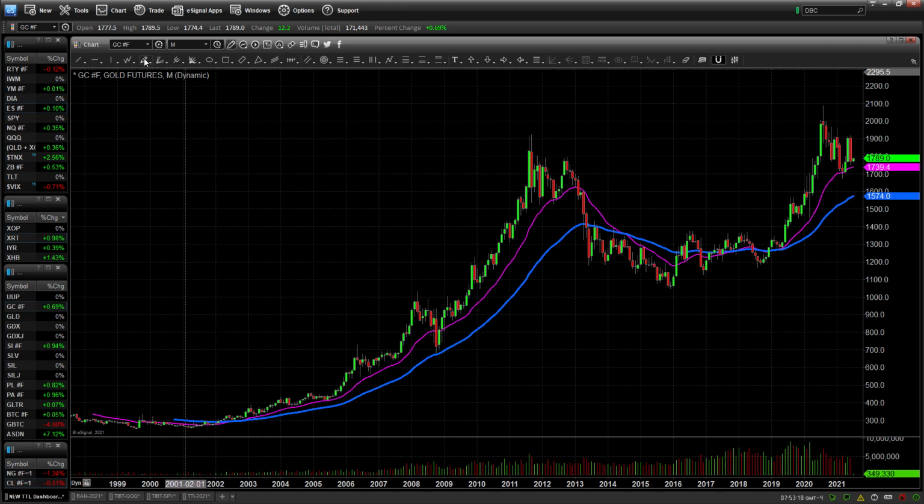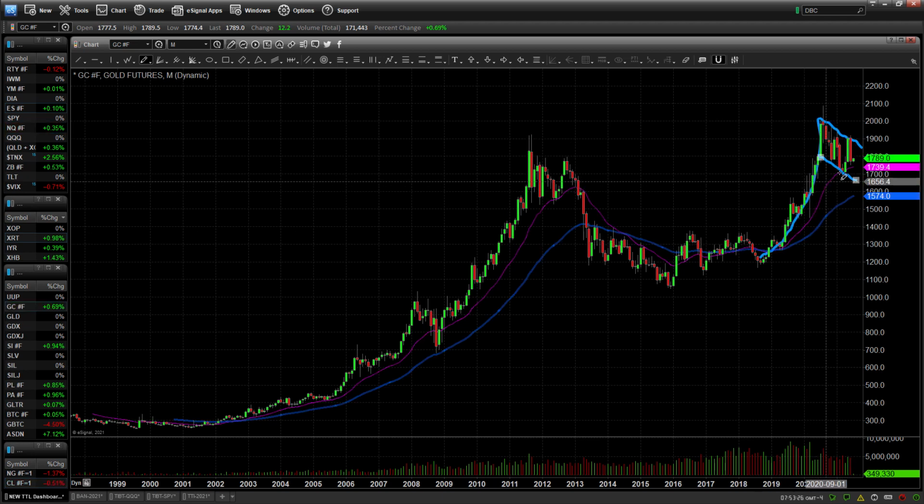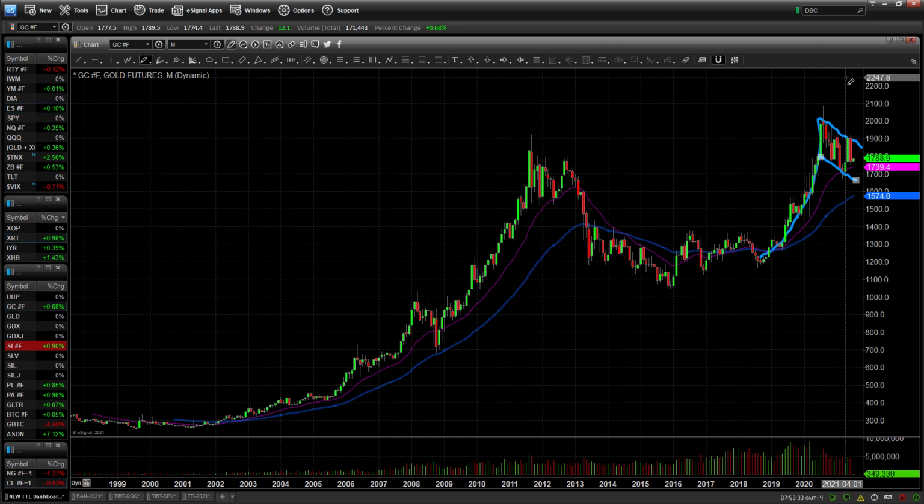Now, if we take a look at the price action, we have got a series of bull flags. Now, this rally up here and this bull flag pattern, which is a very bullish pattern, is pointing to much higher prices. It's actually pointing to $2,600 for gold over the next 1 to 2 years going forward. So that's where that chart pattern is forming.